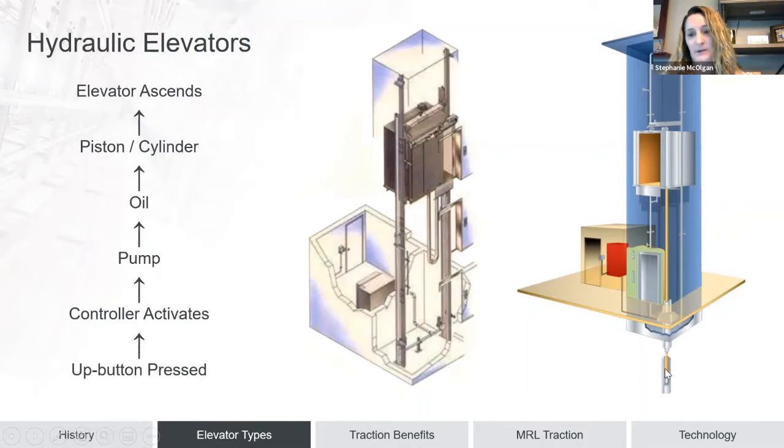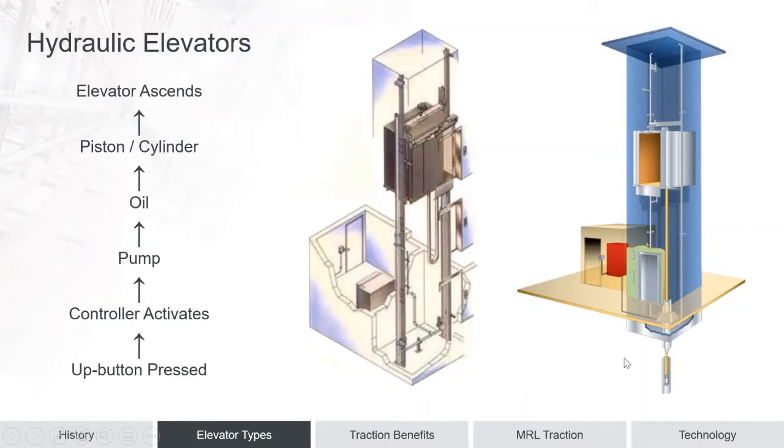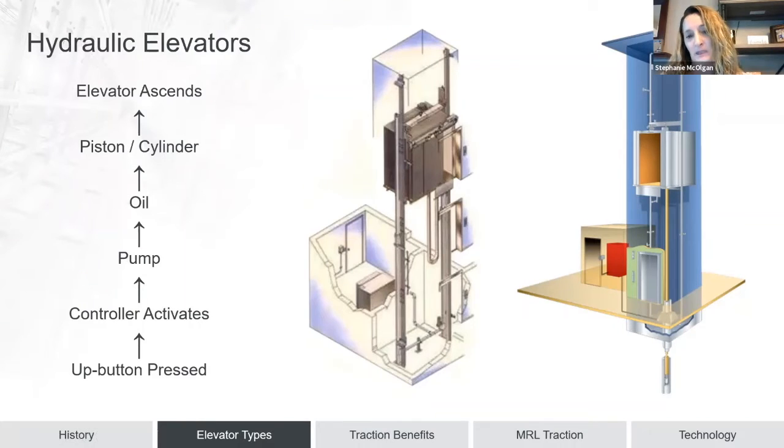And the problem that happens is eventually these cylinders can either leak or need repacked, and that can be a capital expenditure for your owner of $40,000 to $50,000 they weren't expecting, because you don't know what's going on underground. They have no way of knowing when it's going to go out. So that kind of made us try to get away from that type of technology.